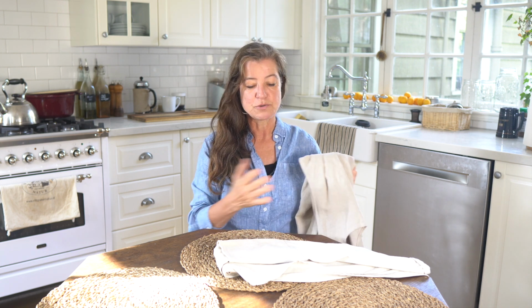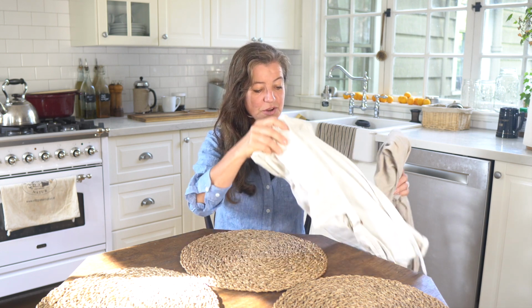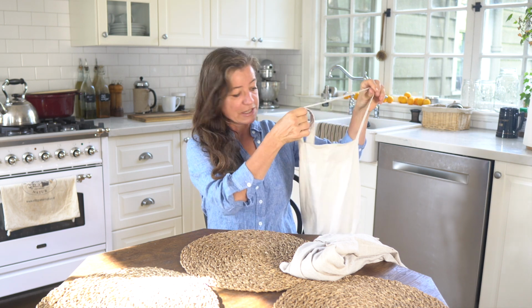And if you're not into making an apron, or the person you're gifting doesn't want to sew, then you can also buy one. They're really affordable. Usually they're around $20 online. I'm sharing a few links for you.